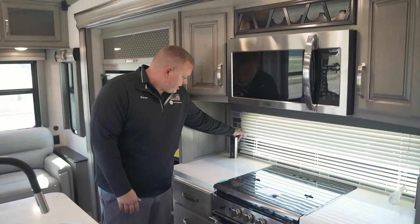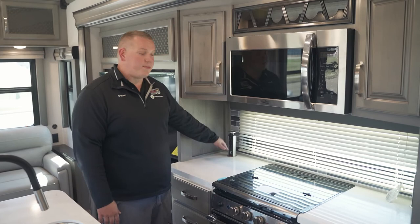These do push right down and stow away into the countertop, and then when you need them, you simply just tap them and they pop right up. Those are on both sides.